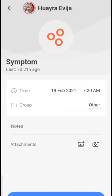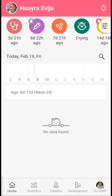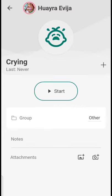This one, you can record or track if you've seen some symptoms kay baby. For example, may rashes si baby, inuubo siya, dalawang araw na, something like that, may lagnat si baby. Or any symptom that you notice kay baby, you can track it here. And also this crying, this is especially for those na may kabag. Okay, you'll know when they start crying. Especially the unusual cries that your baby's having. Okay, you can also track it.